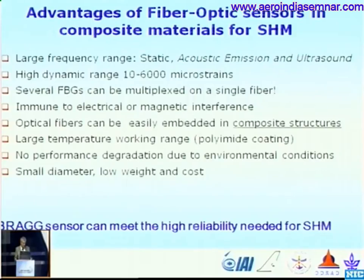It is small, low weight, and not so costly. Actually, in terms of what is expected in the aeronautic industry, the fiber itself has a negligible cost.